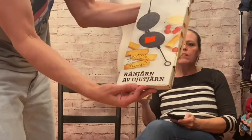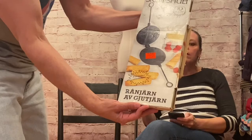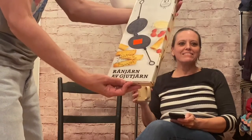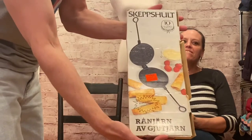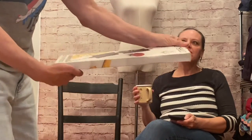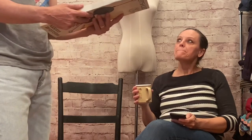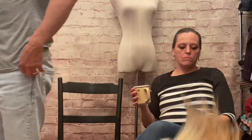This is a crate maker with a real nice scroll design. It's got the original sales tag in it from, what was it, the 70s? I think '94. Very, very cool. That was our biggest seller of the day. That went for $75.